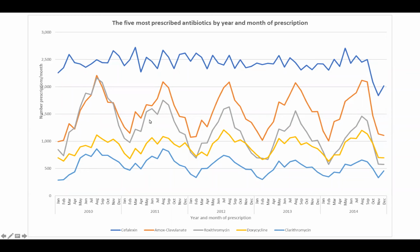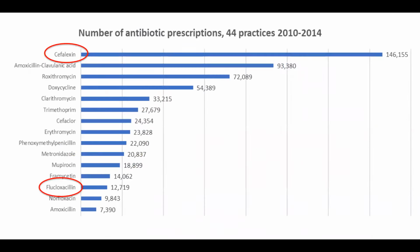The other interesting thing to note: roxithromycin here in the grey had a peak in 2010 and each year has come down to 2014 here, but there is still a peak for roxithromycin. And just to preempt some of the other results, what happened in 2010 is we had a guideline update. Roxithromycin before 2010 was a first-line antibiotic for the treatment of pneumonia. That changed in 2010 to no longer be a first-line antibiotic, and you can see why it has declined, but none of the others really have changed in frequency.